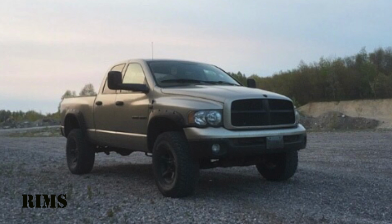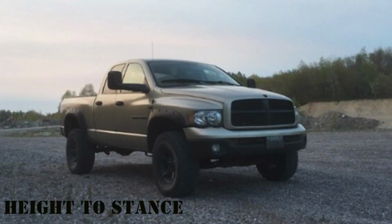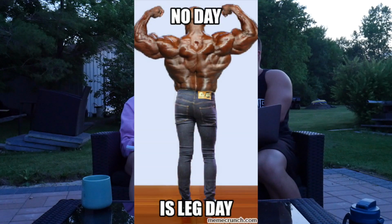I like your rims. I like that they're blacked out and they're not stock. I don't even know what kind of design you would call that, but I'll give you a 1 out of 1 for that. Your height to stance, it doesn't really look like you have any stance. I don't know if it's just the picture, but I mean, it's got a lift. So I'll give you a 1 out of 2 there, but I would suggest maybe getting a little bit of stance, especially if you decide to lift it anymore. Otherwise, you're gonna start looking like those bodybuilders who don't train legs. And nobody likes that, trust me. Never skip leg day, ever.